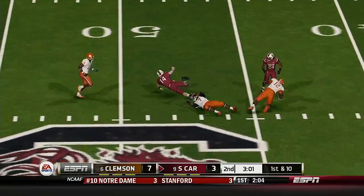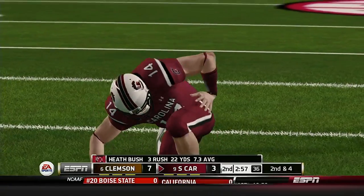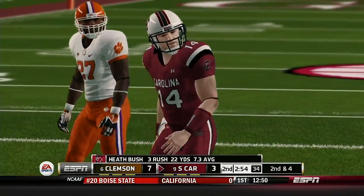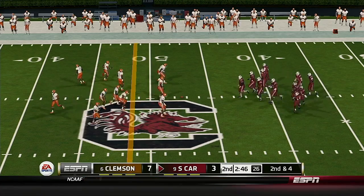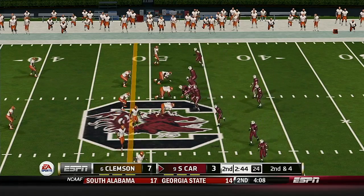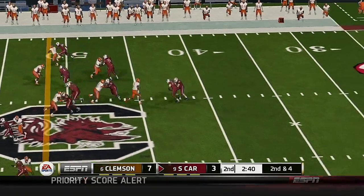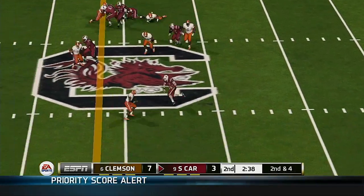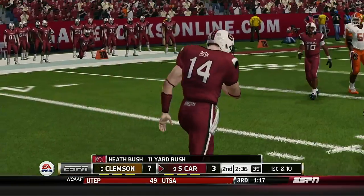And looking to run. And down he goes at the 47-yard line. That'll make it second and four. So it's second down now, and they need about 4 yards to pick up the first. Tackle made around the 41-yard line.